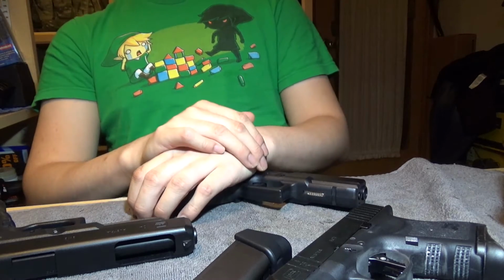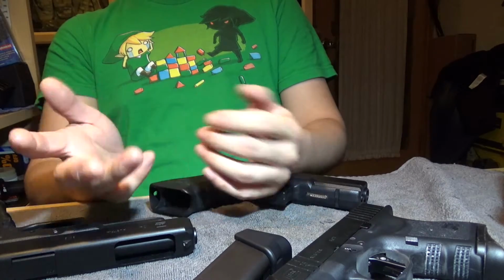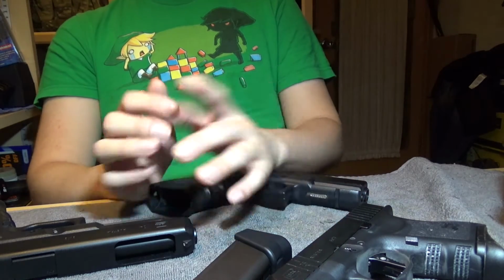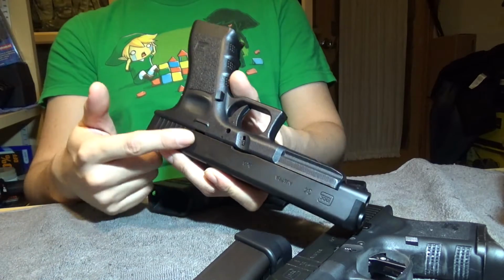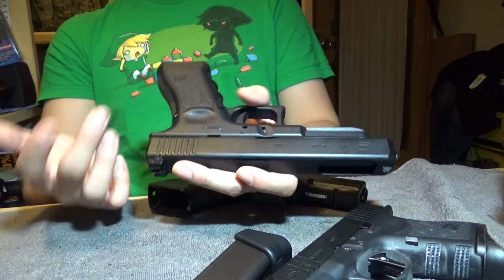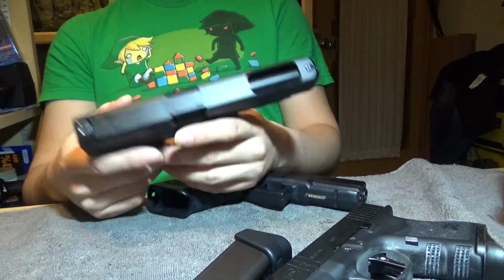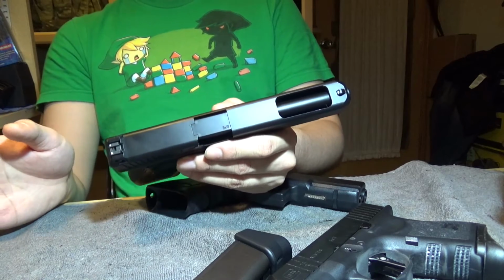So let me first start off with the most basic question, which is how is it different to the Tokyo Marui Glock 17? There's literally almost no difference, with the exception that maybe the 34 has an extended slide release, a slightly bigger magazine release, and a 34 slide. Those are very minor stuff, to tell the truth. Completely not important at all.